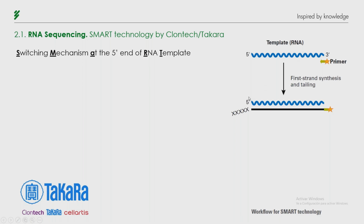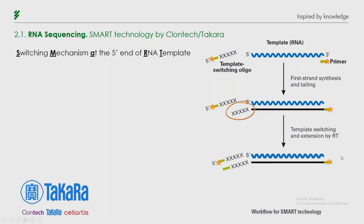And when it reaches the 5' end of the RNA template, it will add some extra non-templated nucleotides, this one's circled here. Those nucleotides will be recognized by another carefully designed oligo, the template switching oligo. This will bind this sequence here, and it will be used by the reverse transcriptase to switch template, and instead of using the RNA as a template, it will use the first strand of the cDNA, and then it will synthesize the second strand of the cDNA to end up with this double-stranded molecule, also already incorporating any of these sequences that were added in the primers.